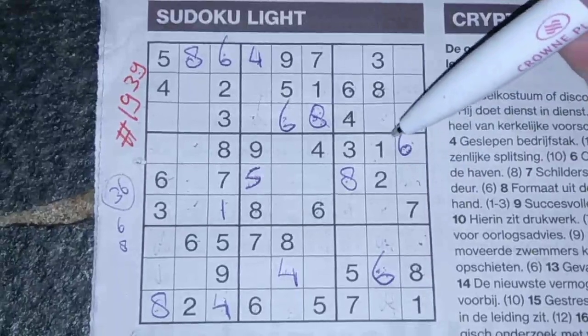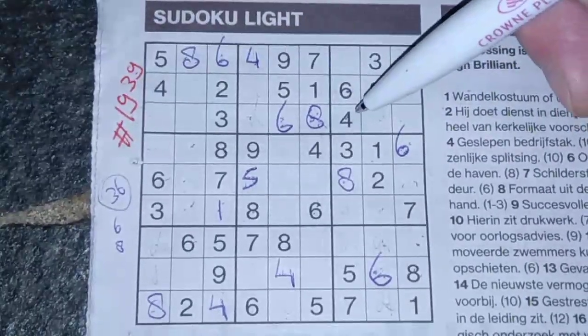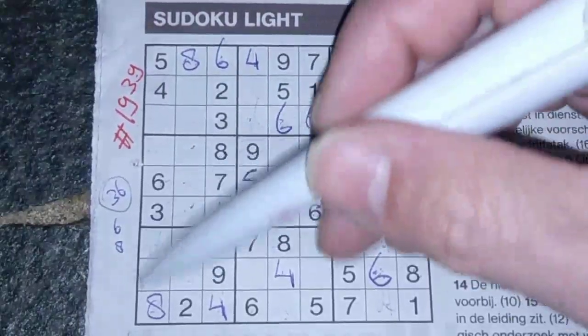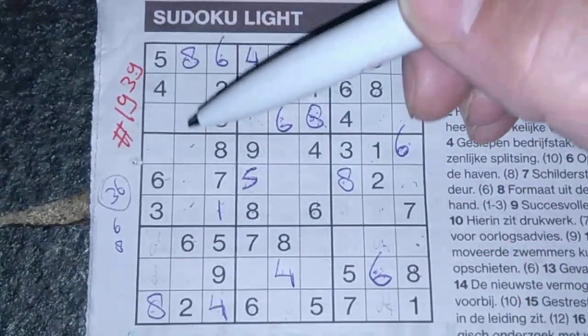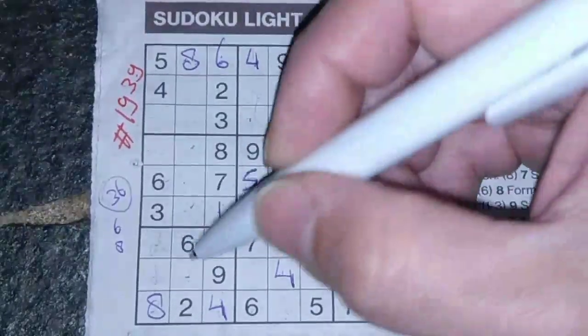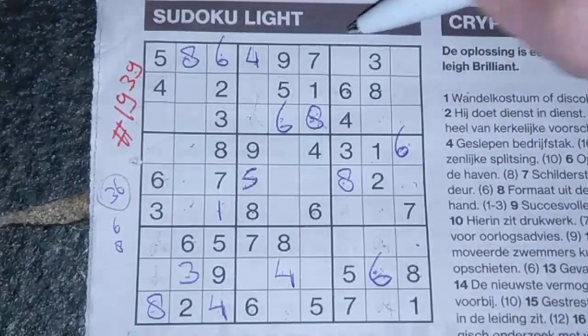I cannot continue with the 4. Then 3 missing numbers in this big square. One of the missing numbers is a 3. We see there 3, no 3 in those two boxes. One box left for the 3 should be there.